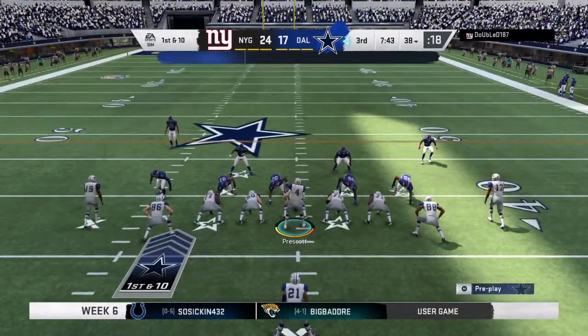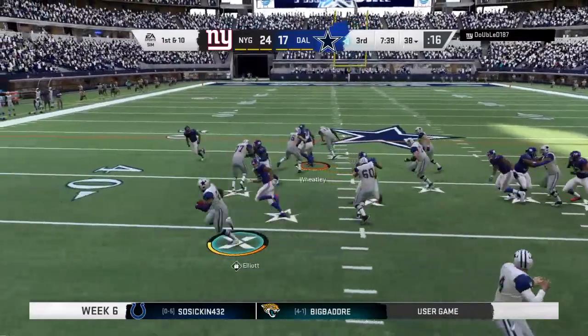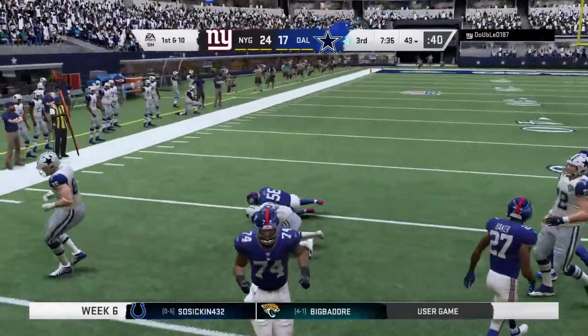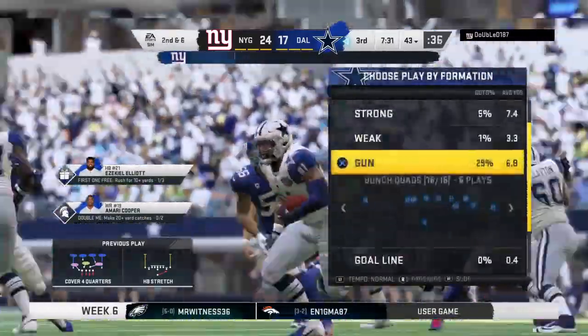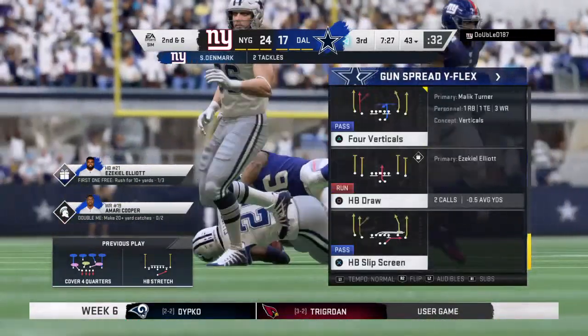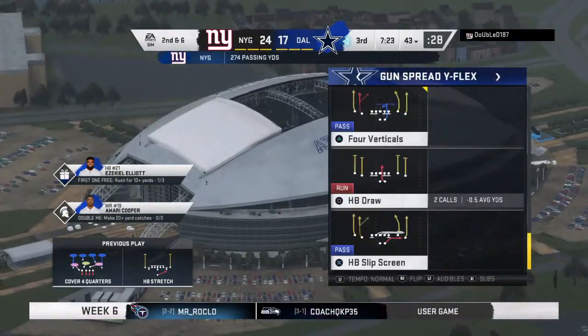Prescott now 10 of 17 throwing the ball. He's got a 1st and 10. This is Elliott. Miles Jack there to make the tackle. When we see those runs to the perimeter, when we see those runs to the edge, we think about big breakers, don't we? In this case, it was a modest gain, but it does open up possibilities here on 2nd down.